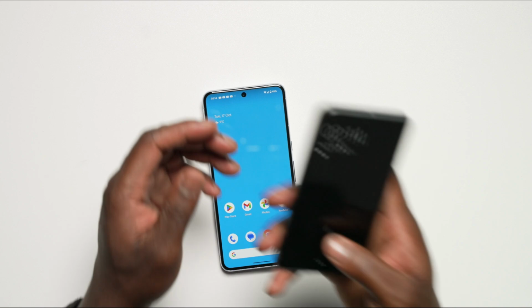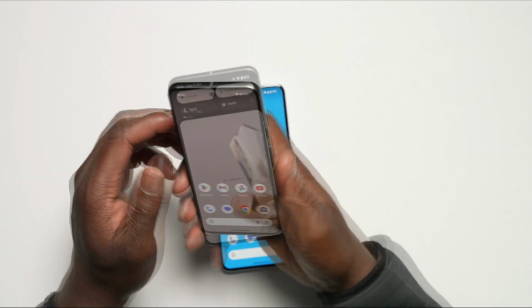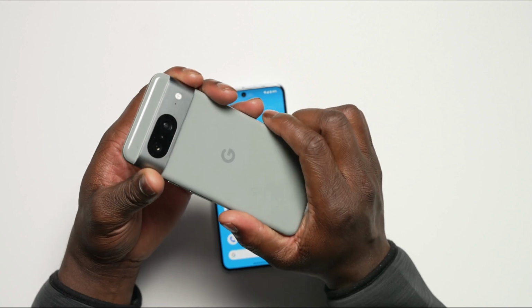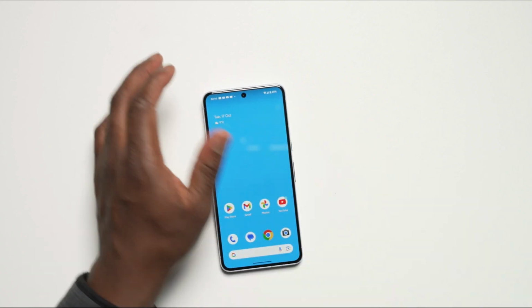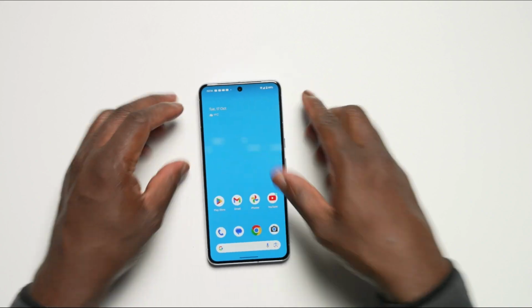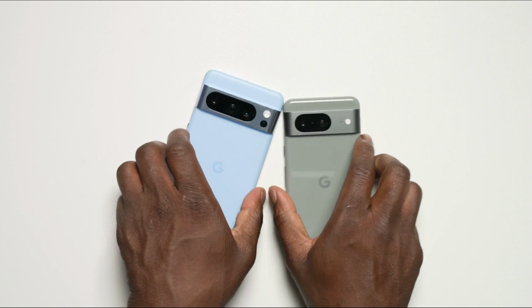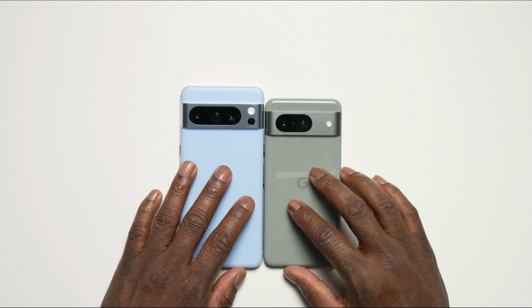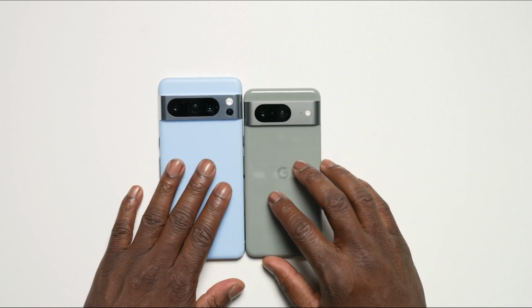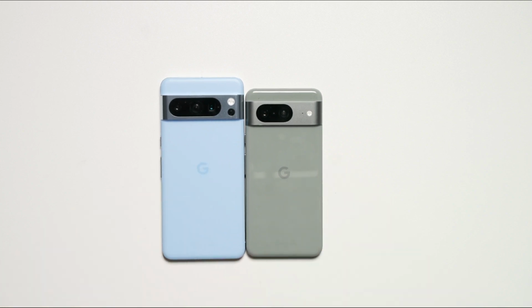It's pretty much gonna be near enough what we should be seeing here on the Pixel 8. Again, that is pretty much what you're getting when it comes to the Tensor G3, right? It's not brute performance, it's tailor-made performance.